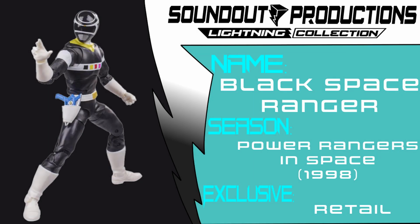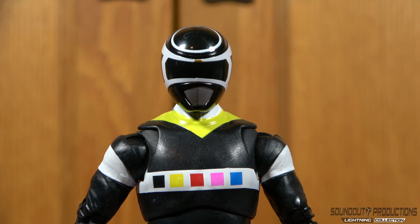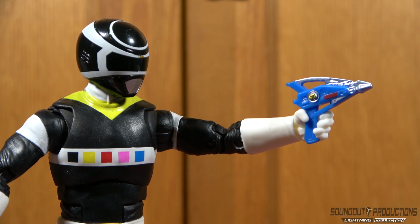Continuing Wave 9, we have In Space Black. In Space Black turned out pretty good. I think he's probably the best looking of the In Space Rangers as an overall figure. A lot of the details are seemingly more accurate than previous and future figures. And you know what? I'm not going to knock anything on it. It looks good.